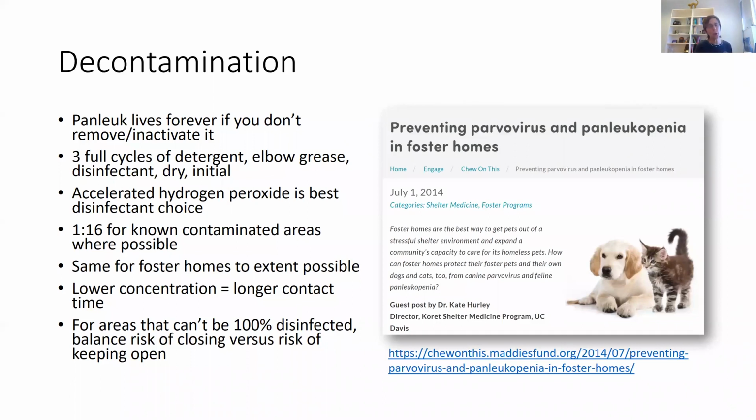So if you can use it at 1 to 16, like on a contaminated cage, do. If you can't use it at that high of a concentration, then a longer contact time is beneficial. So if it's like a foster home carpet and they're not going to put it on at 1 to 16, then just leave it for 24 hours. For areas that can't be 100% disinfected, and I'm really thinking about foster homes here, balance the risk of closing a foster home versus the risk of keeping it open.